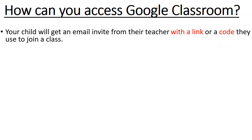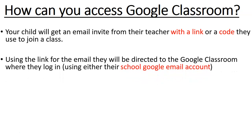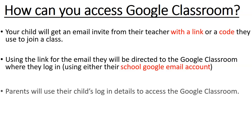You will have to access online Google Classroom via your child's login details. So parents do not have their own login details. You will have to use your child's. Your child would have already received an invitation via their teacher, and they receive a link or a code to join the classroom. They will log in and they will sign in using their school email account.